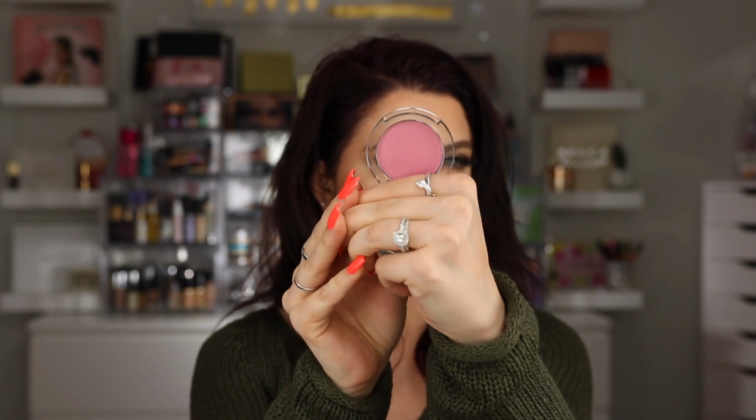I'm gravitating towards the one that says Havana because this color is just like my kind of color of blush. I love like pinky rosier blushes. So this one is Havana and it's called the Wonderlust formula. Ooh, it feels really nice. And let me go ahead and swatch it.